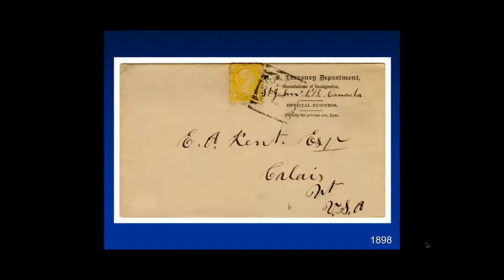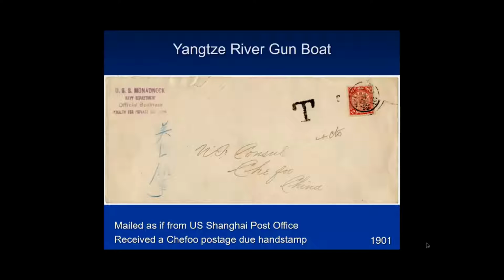Then the next one is an attempted use in the Shanghai post office, but it was going to Chefoo, and there was really no relationship between the Shanghai post office and getting it over into China. So this is a Chefoo penalty, postage due, and I'm not sure what that marking is, by the way. I should know. It's going to Chefoo. This says consulate in Chinese. They tried to send it as they would normally, but they weren't able to.